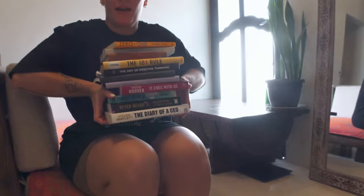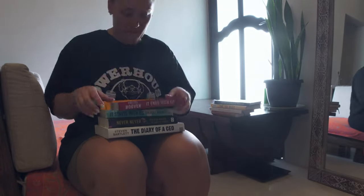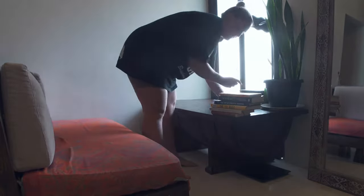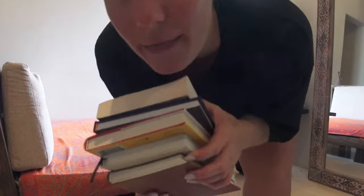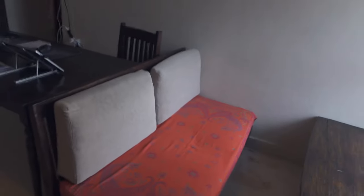Okay, these. So obviously any that we've already read or we don't think we'll be able to read in the next 6 weeks, we're just going to put into a bag to pack to go. All of these going in the bag. And done. Woohoo! Yeah, she's looking fresh.